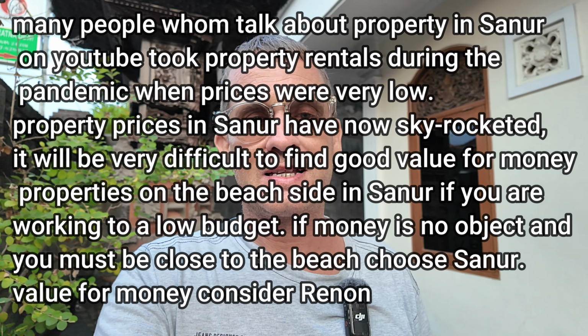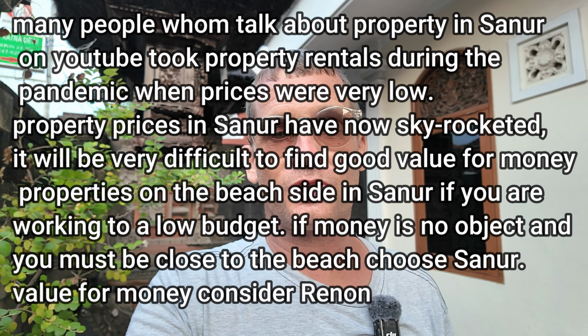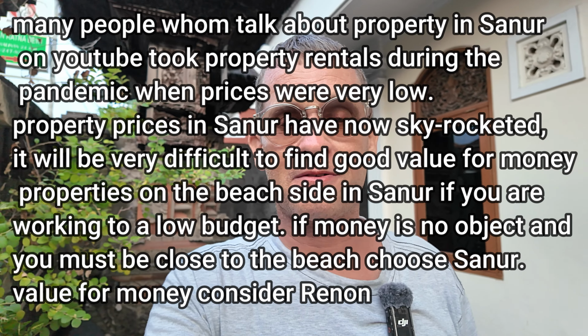I wanted to use this just to give you some idea of a comparison between Renon and Sanur, because some of the people on YouTube, what they tell you about Sanur is that it's expensive. And the reason why it's expensive is because it's a tourist area. All the properties on the bypass side, on the beach side, carry a premium price, and therefore they're going to be very expensive.